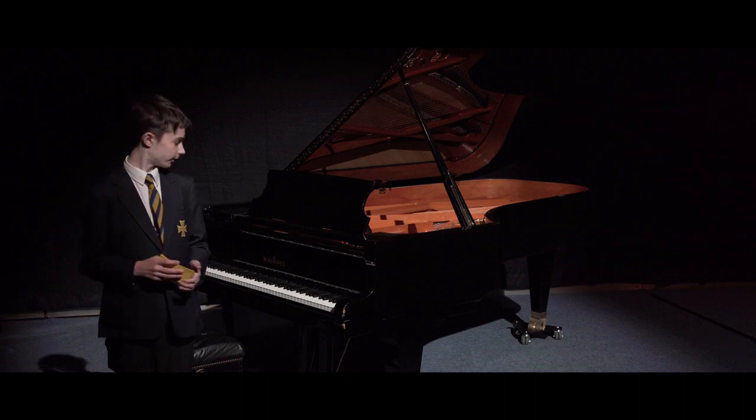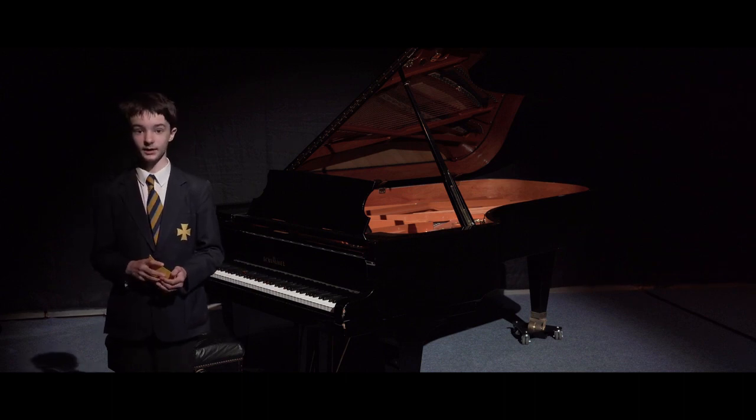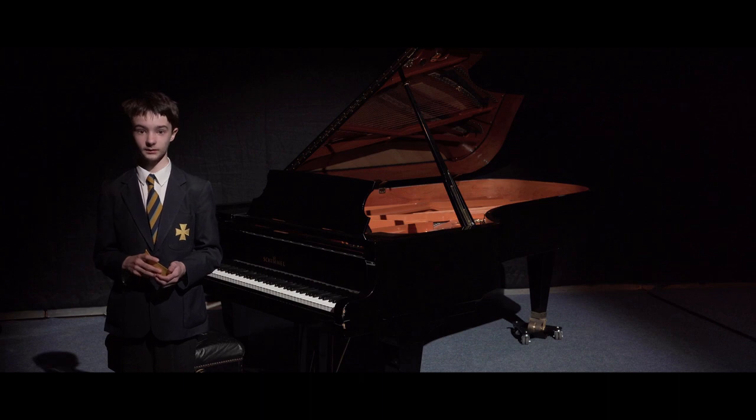On a piano, there are 52 white keys and 36 black keys, resulting in 88 different pitches. The lowest note is A0 and the highest note is C8. There are 12,000 individual parts.